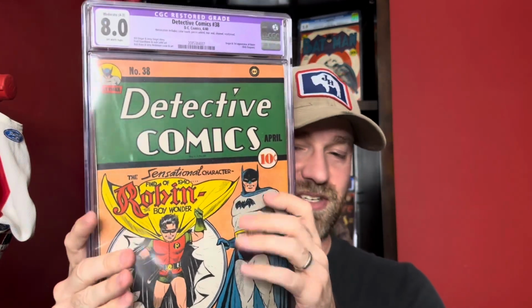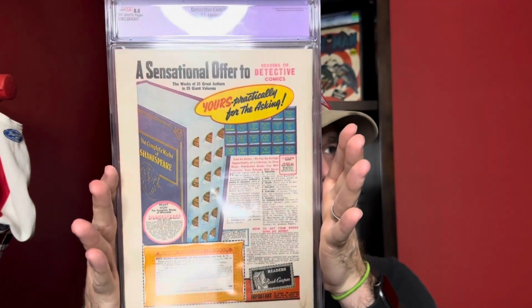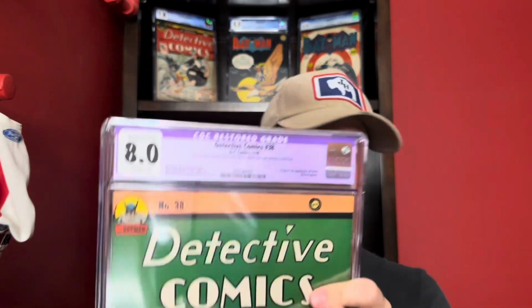But another book that in any type of condition, restored or not, I did not think that I would end up being able to own a copy of this one, let alone something that looks this incredible. Here's the back cover of that, if you want to see the back cover. But yeah, I mean, just an amazing book.